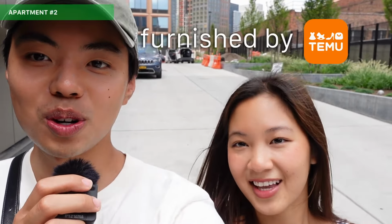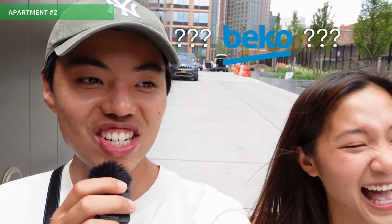Isa and I looked at the finishes, and it looks like they furnished the apartment from Temu. I don't know what brand Beko is for the washer dryer. I know that it's gonna break in 2 washes. The leasing agent was super sweet, but he was putting up with our filming. He kept asking us, why are you filming? Why are you filming? And I was like, I would get lost in there.